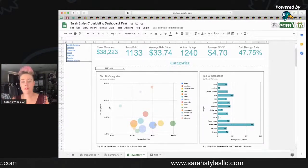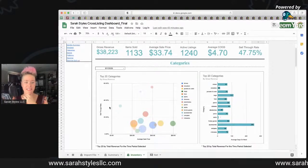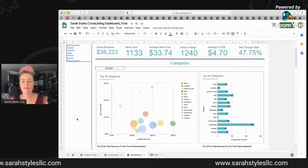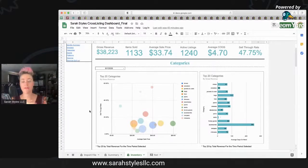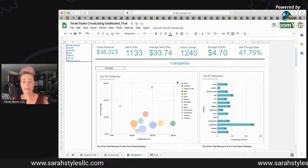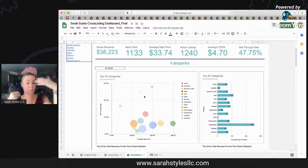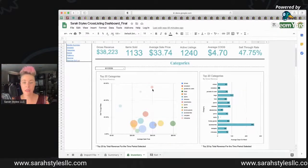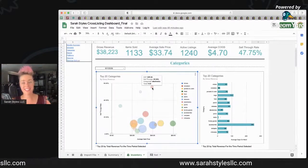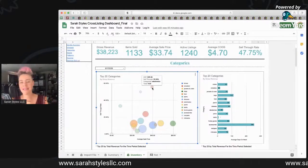So top categories for me for the month. If you're new to this dashboard, you have sell-through rate here versus your average sale price. So up in here is my BOLO brands. It means I have a high sell-through rate and I'm selling a lot of what I purchased, and I also have a high average sale price. So what's up here is electronics. This is stuff my brother-in-law gave me. I don't really love electronics.